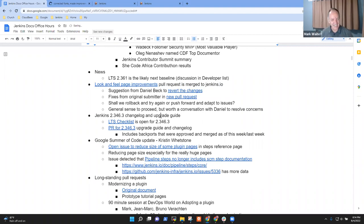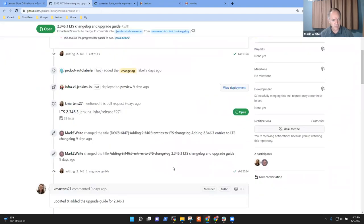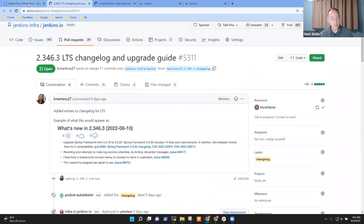Right. Yep. Okay. Next topic is the changelog, and it's been updated. The pull request is in progress, and actually, I need to do a quick review of it because, oh, I've already reviewed it. Good. And been through it, made corrections. So the release for this is scheduled for next Wednesday. Excellent.